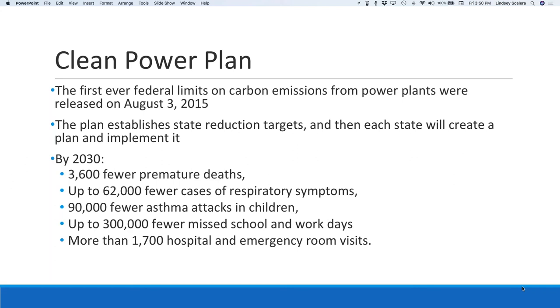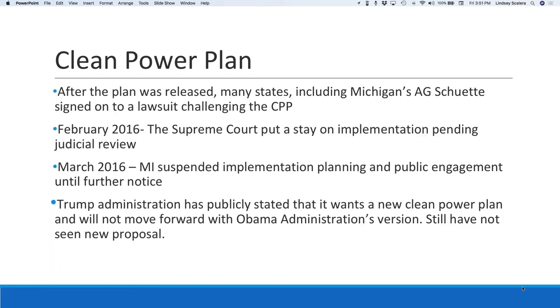Again, the implementation of the Clean Power Plan can have a huge impact on health, with deaths, respiratory problems, and missed work. What happened with the Clean Power Plan is that all of these attorneys general had filed a lawsuit to stop implementation, and so the Supreme Court put a stay on the implementation pending judicial review. So the case was pending, and of course, it was introduced by the Obama administration, so they were going to fight to have it all implemented. Well, the election happened.